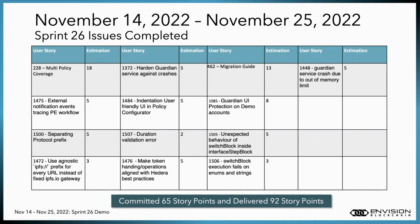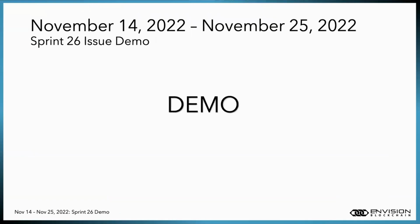We have also covered 462 migration guide. We have made an enhancement to our current UI in 1484 indentation user-friendly UI in policy configurator. We have also covered some of the bugs which were reported by the community, which is 1475, 1500, 1372, and so on and so forth. Now let's look at the Sprint 26 demo.